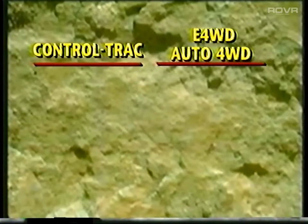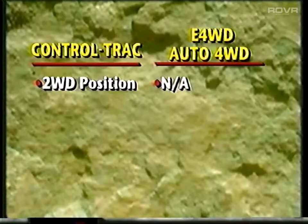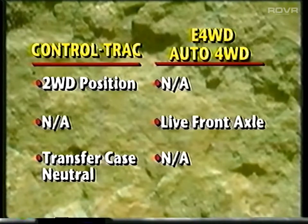Each of the systems have their own unique differences to them. The Control-Trac system offers a position of two-wheel drive. The other two systems do not offer two-wheel drive as a position. So you can select two-wheel drive and it disengages the front axle. The two other systems both have an always live front axle. The Control-Trac system is the only one of the systems that offers a transfer case neutral for flat towing.